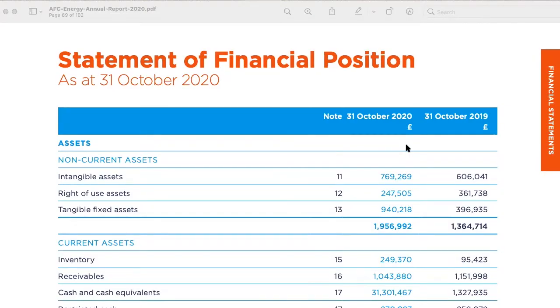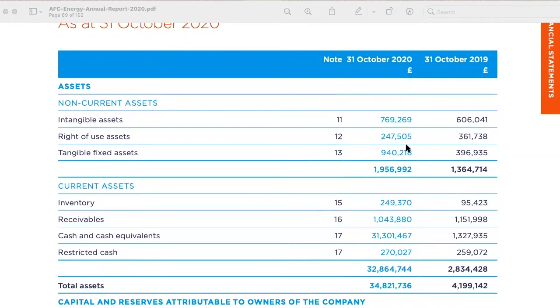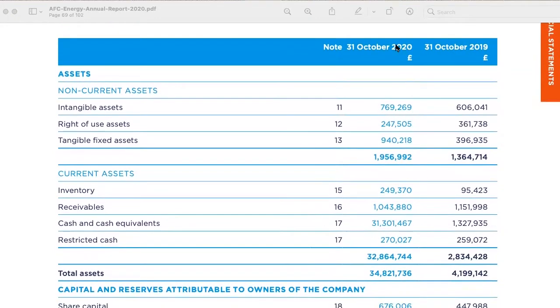So this is the metaphorical equivalent of the person sitting at their mum's kitchen table experimenting with different types of jam. They've got to be able to survive until they get to the time it takes to actually sell that jam. So here are their assets, split between their non-current assets and their current assets. Now, the biggest number by far that jumps out at us is cash. These guys have a lot of cash.